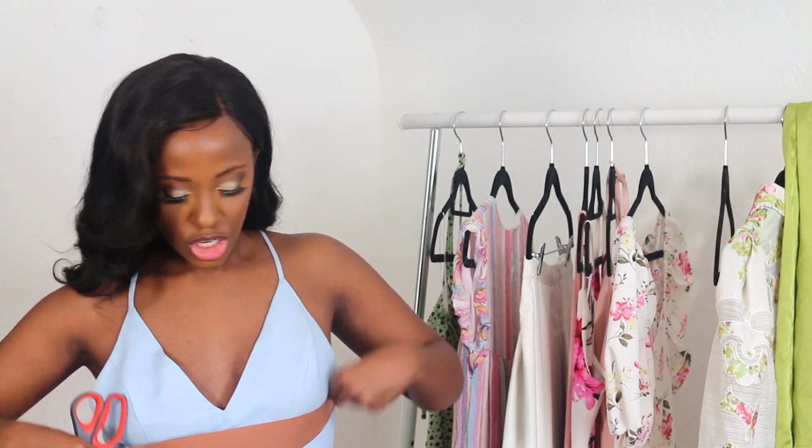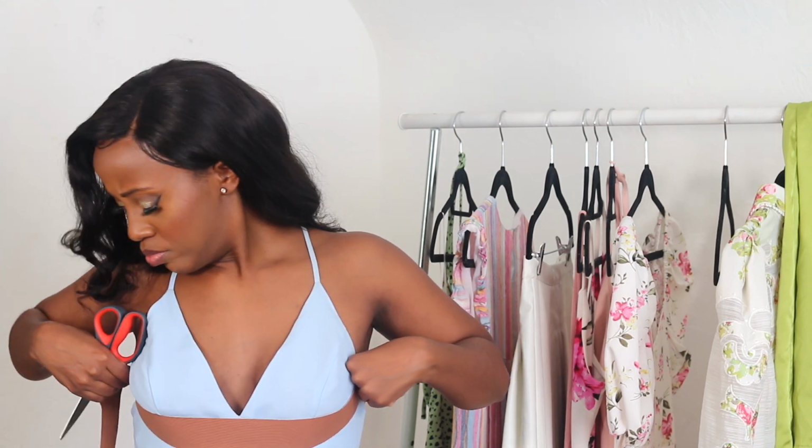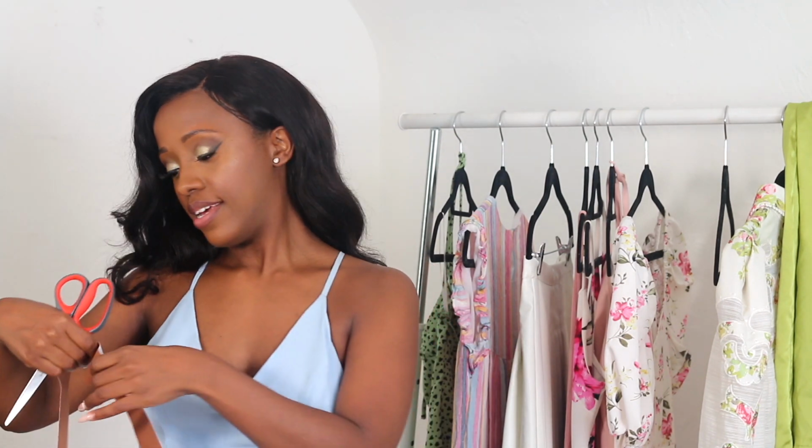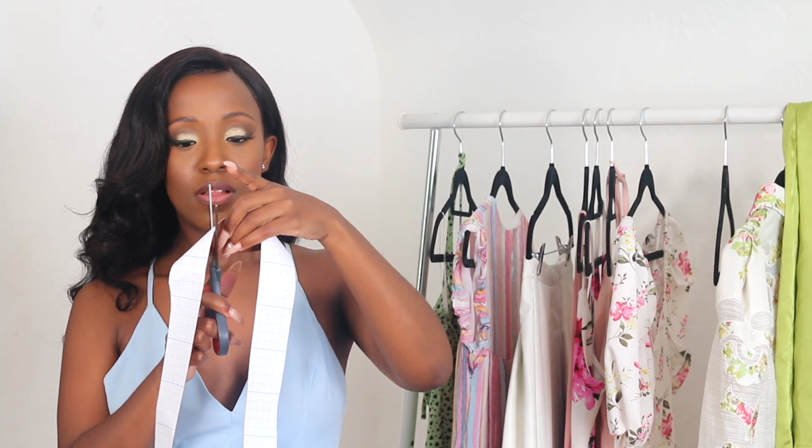So we're going to measure, and we're going to cut just right about here. Now we're just going to cut along that grid line. Super duper easy. And that way, if you need 2 pieces, if you're going to cut them straight down, you can just use 1 piece to measure again.